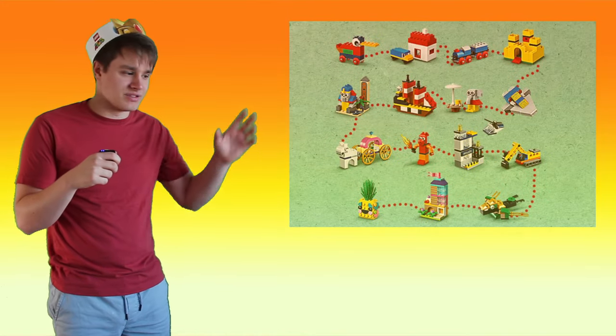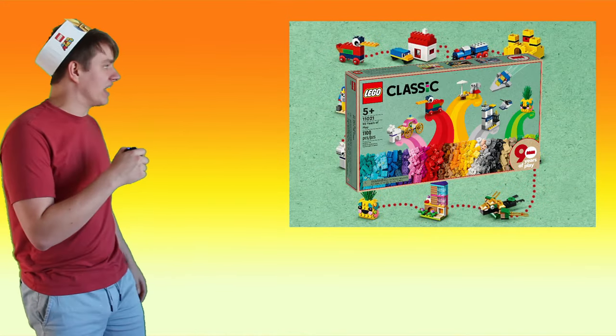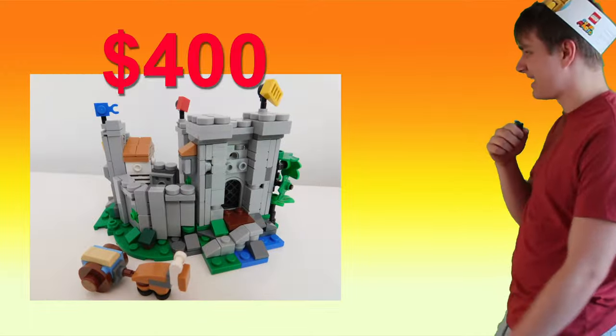Yay! I don't know, I thought a set representing a bunch of different themes out there would have been more appropriate, like little builds of each one to have different categories of things. Oh my god, I could not have been more wrong. Fast forward a couple years back to present day, and we're here to celebrate the $400 release of a new castle set.